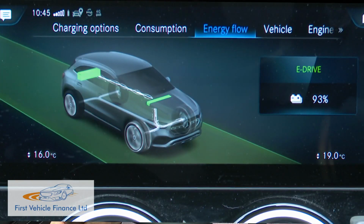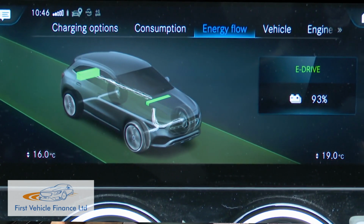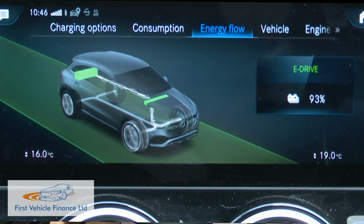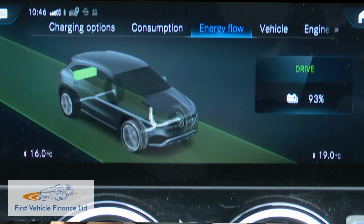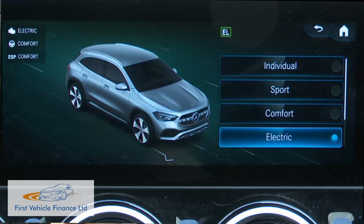This is progress that you can monitor via a neat selectable energy flow screen that's available from the Centre Dash Monitor's EQ menu, which shows you in real time what's being driven by what. This car has a pleasing preference for battery-powered motoring, and there's an extra electric dynamic select drive mode for use if, once you get going, you want to prevent the combustion engine cutting in.